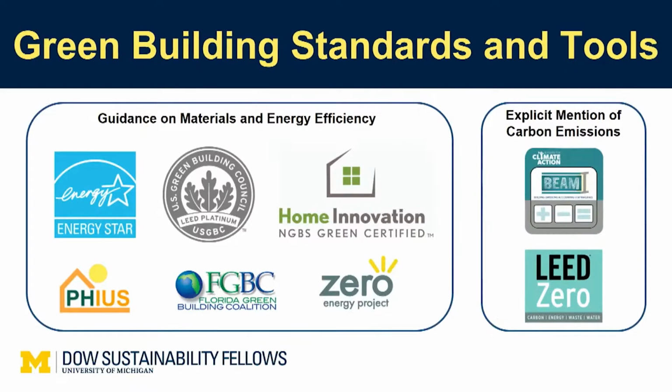So a little bit more about the actual research that we did. The first, as I mentioned, was the green building standards. And so we did research on a wide variety of existing standards, some that you've probably heard of, LEED, some that were lesser known. So the Zero Energy Project and varying levels and geography that they apply to. What we found is that very few really explicitly mention carbon emissions and how it impacts the construction phase specifically. So this is a barrier to Habitat as they start to tackle this mapping and mitigation project at their sites, but also presents an opportunity for them to really have an impact in this field moving forward.